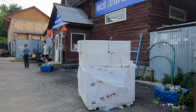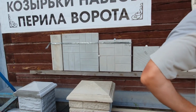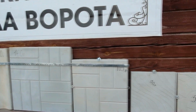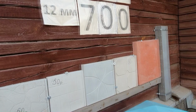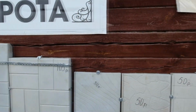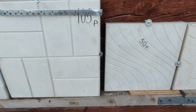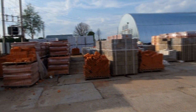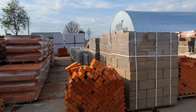To the nearest shop to ask about the price of tiles. Different tiles. The cheapest one is 50 rubles, but there is no such tiles as we need. The small bricks. Our tile is the size of this one. That is, guys, near our town, the big market. Bricks here.